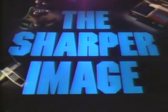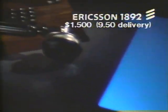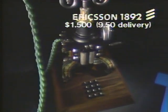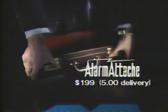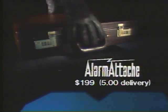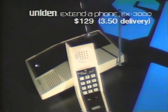So, who needs ordinary? The Ericsson 1892 phone, a collector's dream that works, limited edition only. Protect your papers and yourself with a personal bodyguard, the alarm attaché, and the unit and extender phone 3000. Yeah, I'm out by the pool.